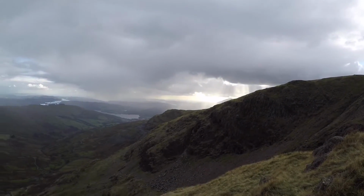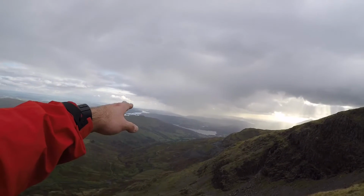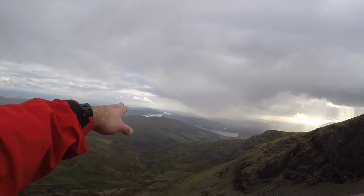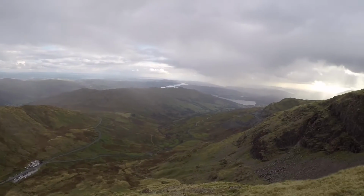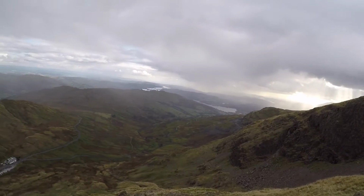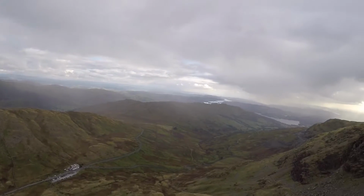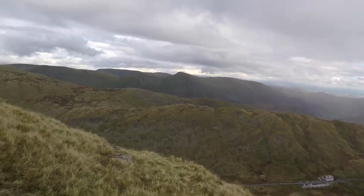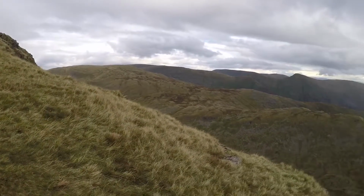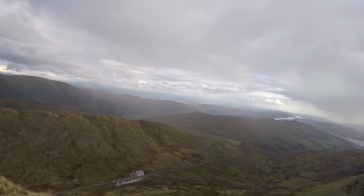Looks absolutely brilliant. And looking over towards Coniston and Morecambe Bay, absolutely spectacular. I mean, this is what it's all about. For the price of a bit of petrol or diesel, a bottle of water, some snacks, you can come up here and just get away from it all. Just some peace and solitude, and this is why I love it.